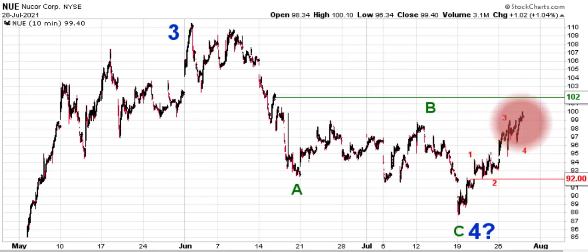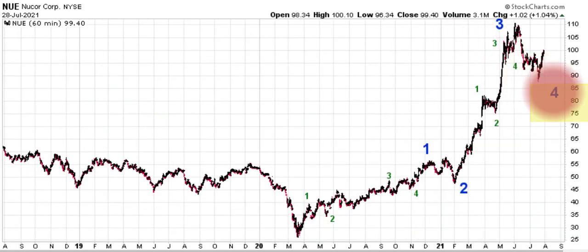So the way I would play it, if you own Nucor, continue to own it with a stop at 92. If you don't own it, you can buy it with a stop at 92. And as long as it's trading above 92, we're going to expect that this pullback that began in June is over, that it's a counter trend move and is over, and that the uptrend has resumed, and that we are now in this fifth wave to the upside to complete a larger five-wave move off that 2020 low.